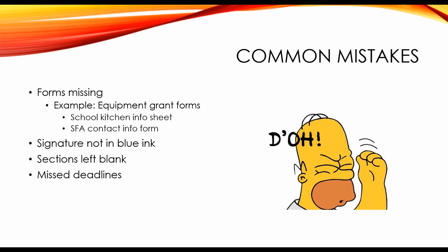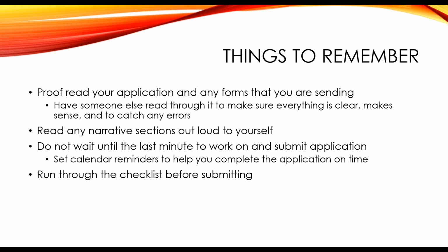And then another area is that sometimes sections are left blank on the application. If a section or a question doesn't apply to you, please write in there not applicable or doesn't apply, because if you leave it blank, then we just think you missed it or just didn't want to fill it out. And then the last thing is missed deadlines. So, we talked about this a lot already, but make sure you get it in at least a few days before, if not a week or more before, just in case you forgot something, okay? Missed deadlines are an easy denial for us, okay? We don't even look at your application, we just put it in the no pile.